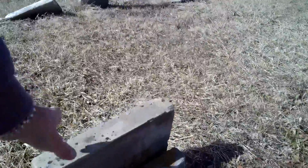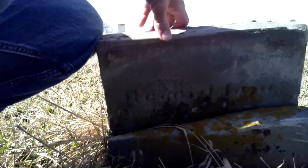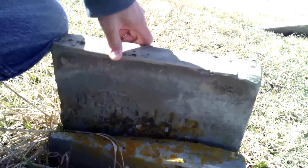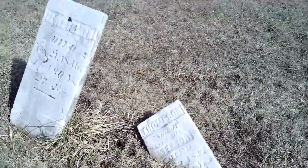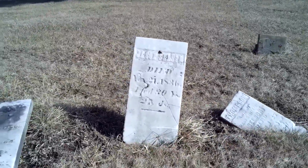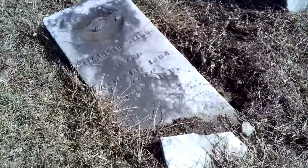This marker here, as far as I can tell, has nothing on it. Oh, I can't move it. No idea. I'm trying to get it in frame for everybody to see. There it is. Alright. So moving on up to here. Thompson Seltzer. Jacob Seltzer. And Elizabeth Seltzer. Try to get a little bit better shot of her stone.